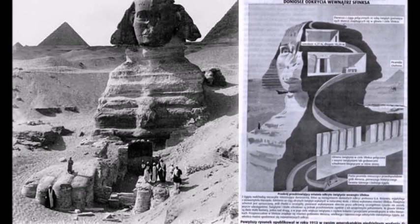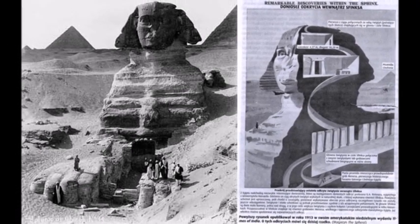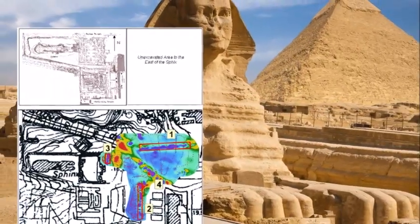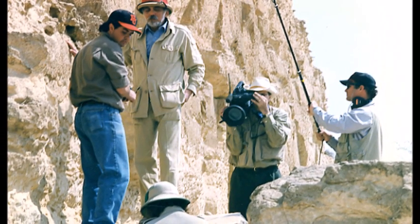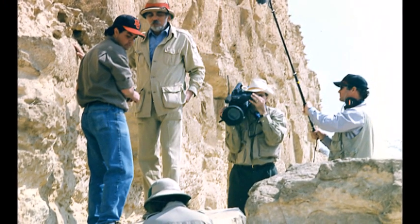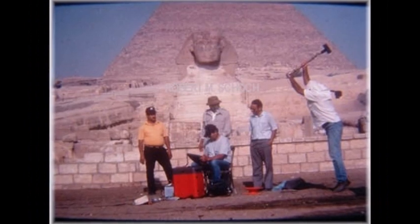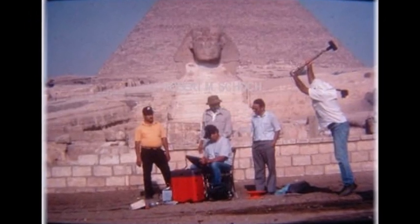The results of the survey performed by scientists from the Waseda University were confirmed in 1991, when a team consisting of Thomas Dobecki and John Anthony West carried out a survey of the Sphinx using seismic refraction, refraction tomography, and seismic reflection.